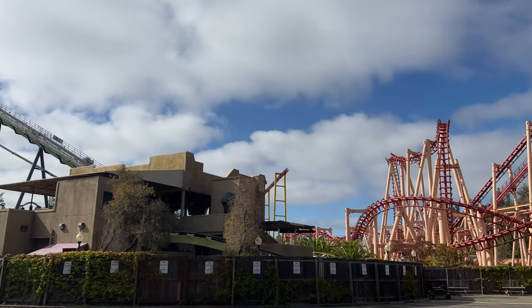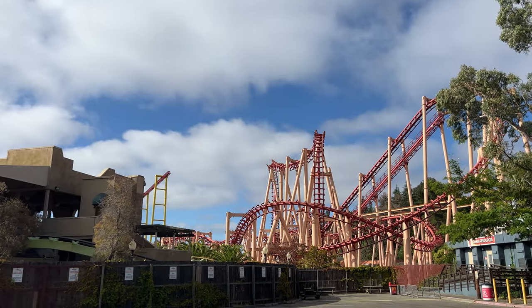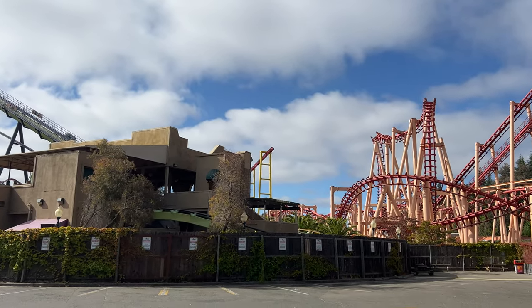We are back at Six Flags Discovery Kingdom from the other side. That's because we were invited to come in early to do some on-ride filming on a few rides here at the park. So we'll see you guys when we get over there.